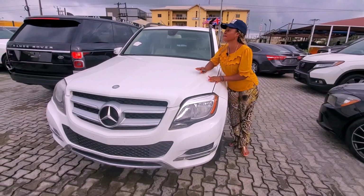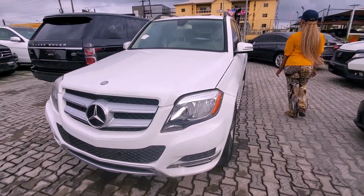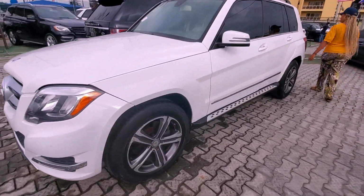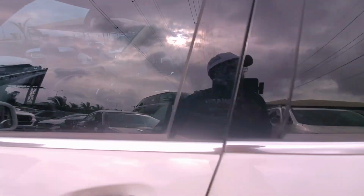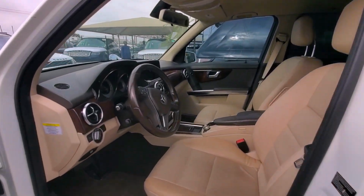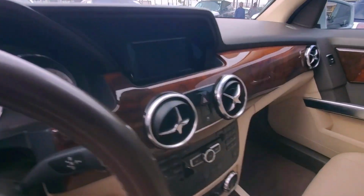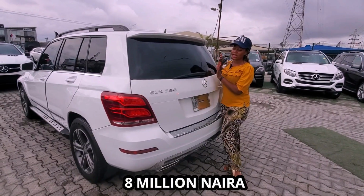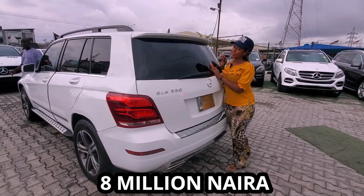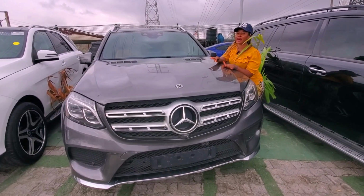GLK 350. Let's see the inside. Goes for 8 million.